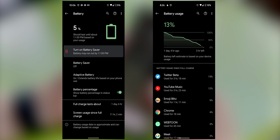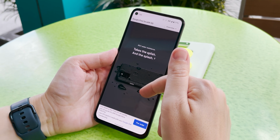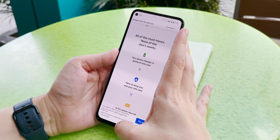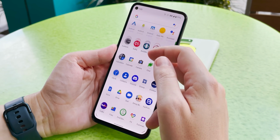That's pretty spectacular longevity. But just like the 4a 5G, you're limited to that Pixel standard 18 watts of wired charging with no wireless option. And that looks just a little bit dated next to competitors like the OnePlus Nord 2, which offer much faster wired charging. The 5a also boasts the largest screen we've yet seen in an A-series Pixel at 6.34 inches diagonally, though this change compared to the 4a 5G is mainly just a change in aspect ratio, because the 5a now uses a taller 20:9 panel.